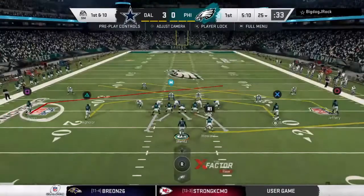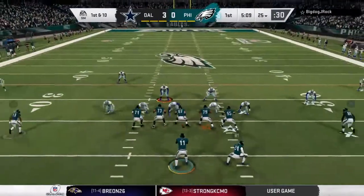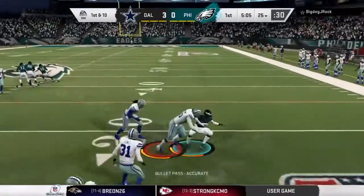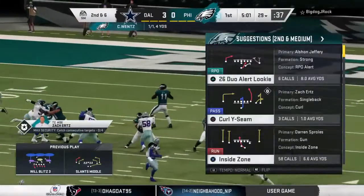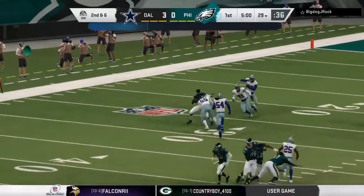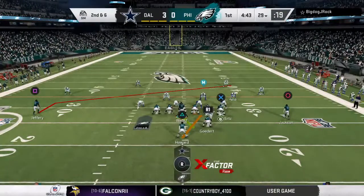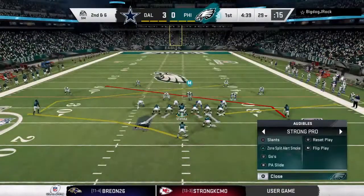Wentz and the Eagles now with a 1st and 10 at their own 25-yard line. From the gun, it's Wentz. That's caught by Howard. And from the 25, they work this to the 29, a gain of 4. I know most of the time when the ball's in the air, you're thinking wide receiver, tight end, but running backs, they can be a big part of any passing offense nowadays. 2nd and 6, just inside the 30.